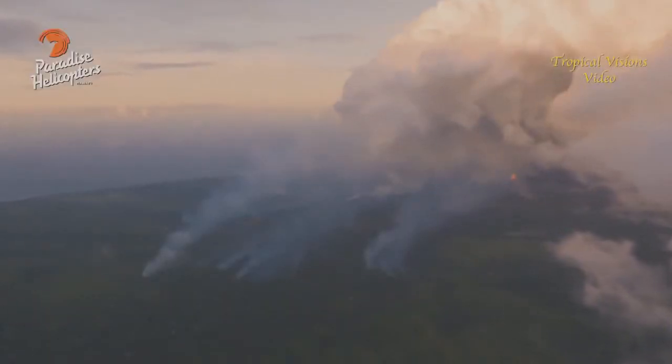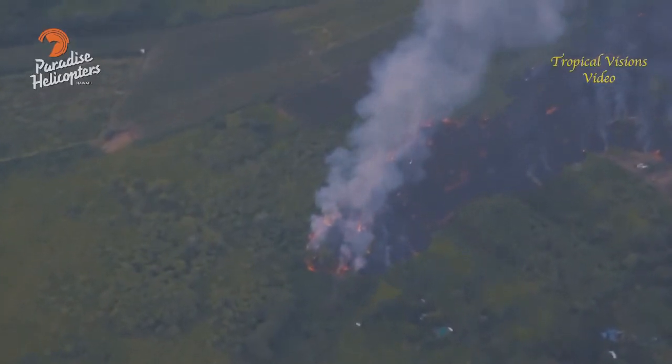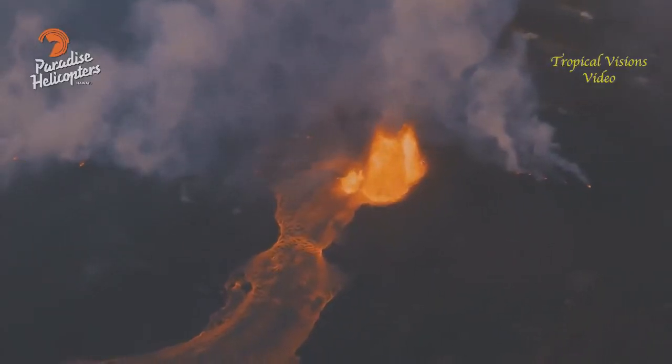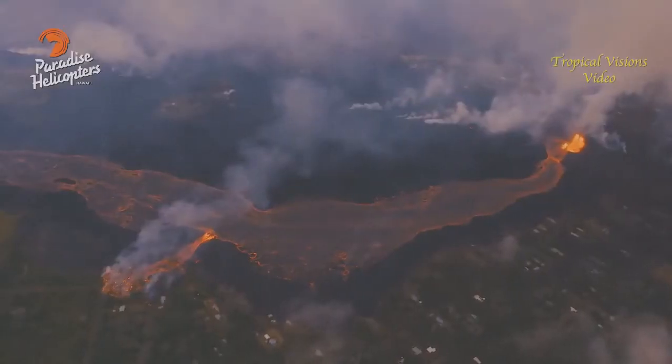So the Fissure 8 flow is still moving, still very wide, and it's moving downhill along Highway 132 into the area of Anoni Farms Road. But the flow front has advanced more slowly than it did yesterday. It's only going about 50 yards per hour.